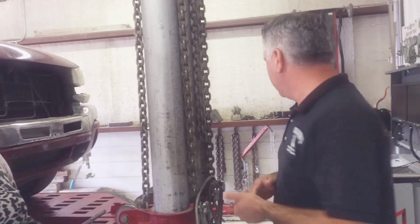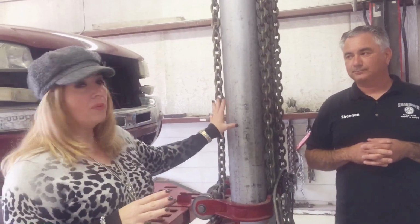We do trucks. So when people hit something or they get hit, the frame gets a little wonky or out of square. So you're able to put it back in shape with this machine. Yep, that's right. That's awesome.